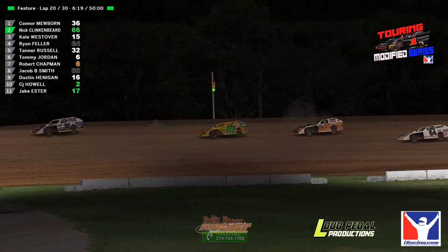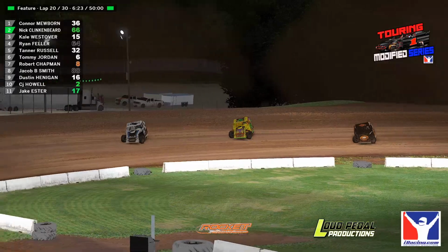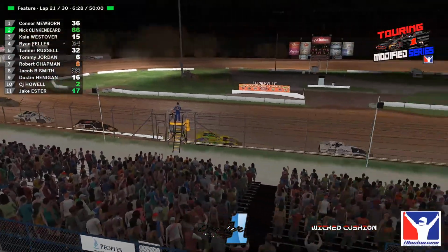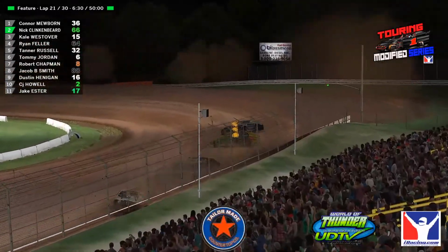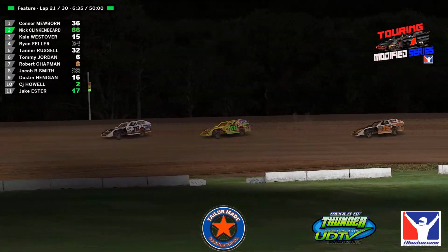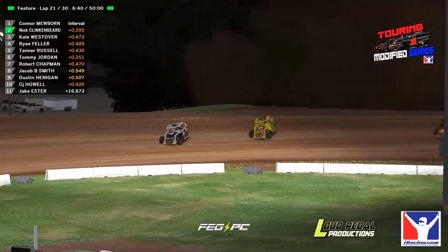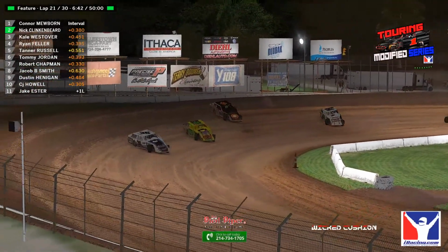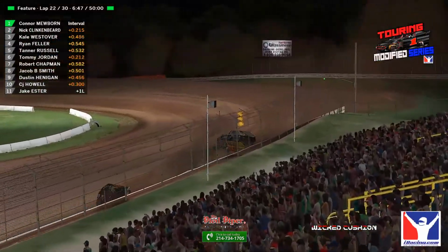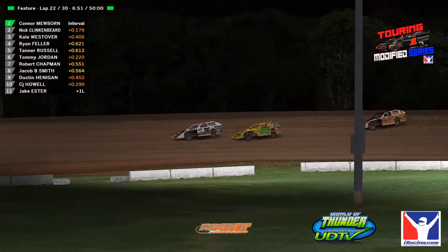Clinkenbeard has it, and now he's closing the gap. 3.5 tenths of a second. Make that 3 tenths of a second through turn number 3 and 4. 10 laps left to run. 2/3 of the race distance complete. And right now, it is far from over. You see the live intervals as it happens right now. Mewborn, 3.4 tenths, back to 3, down to 2. Man, Clinkenbeard is really closing the gap on your race leader Connor Mewborn.